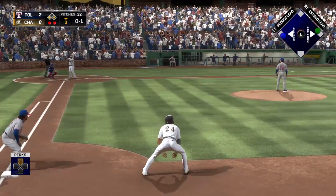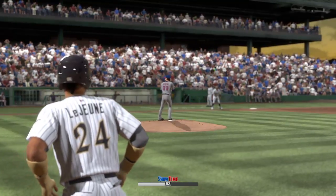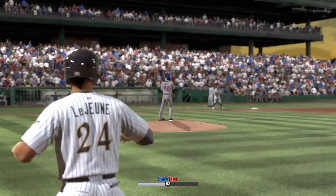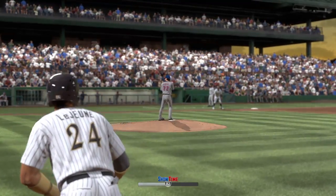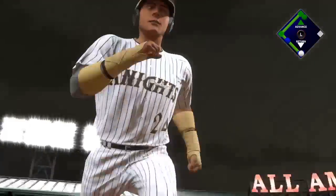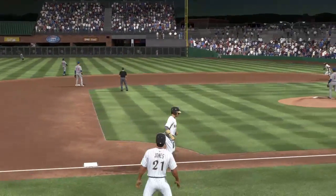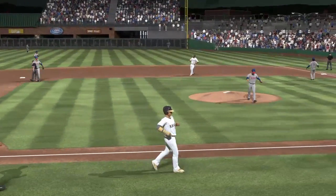Ready for another chance? Nothing in one count. Here it comes. Skied into straightaway right. Rodriguez is there, and he puts this one away for the third out. So a great job there of working.